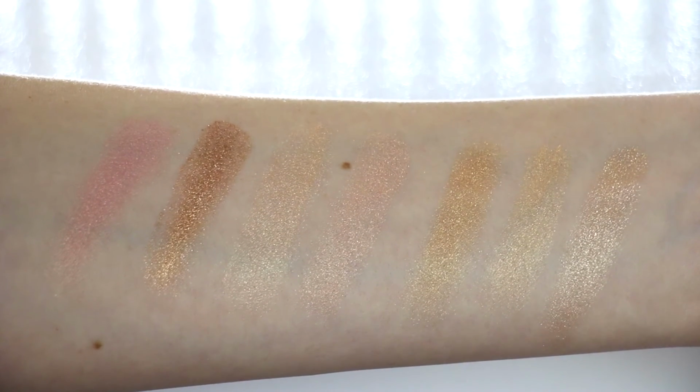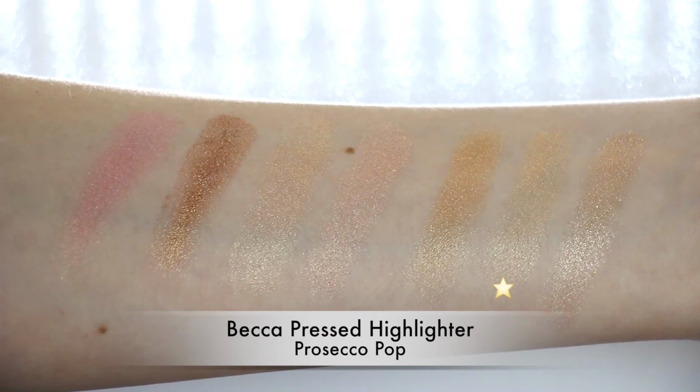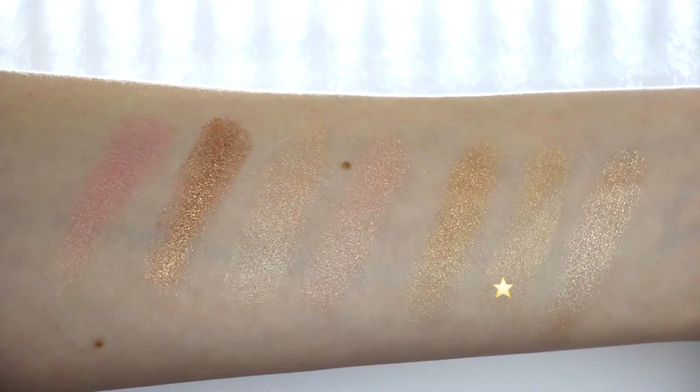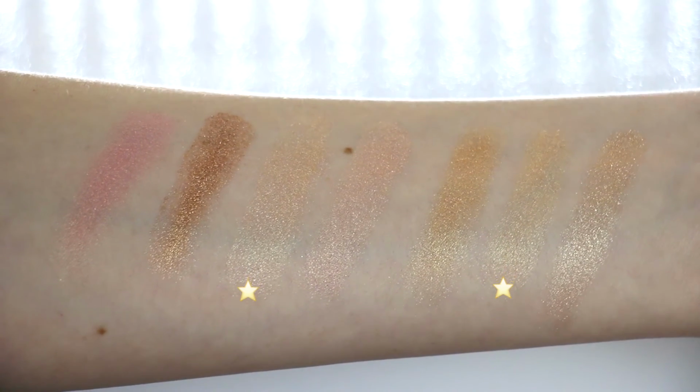Now the next one to the right is the new Prosecco Pop, which has been available as a split pan from Becca, but is just being released as its own individual pan. It's a little bit lighter than the Too Faced one, pretty similar to Champagne Pop, except it's a little bit less rosy, it's a little bit more golden.